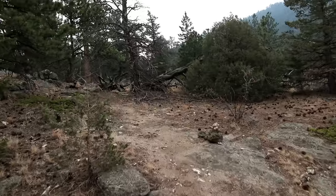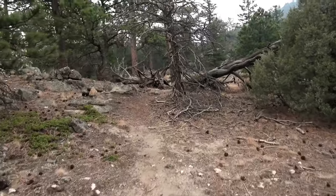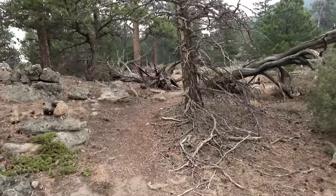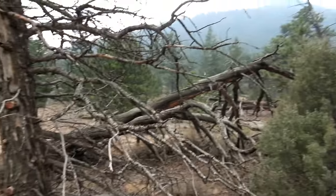I'm not sure. You guys need to let me know in the comments if this trail has always been here and I just missed it, or if it's new. But either way, it is nice. It's real pleasant. I mean, it's steep, but it's not too bad. We can now see the summit sticking up.